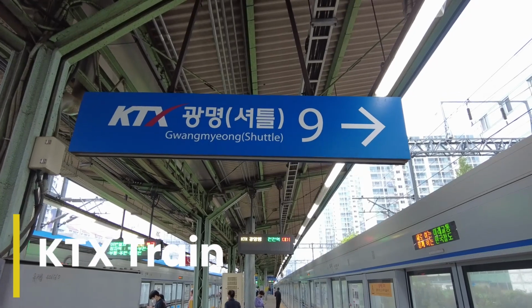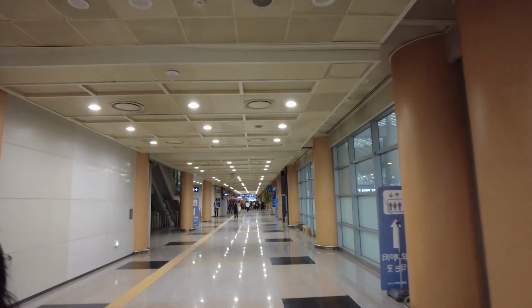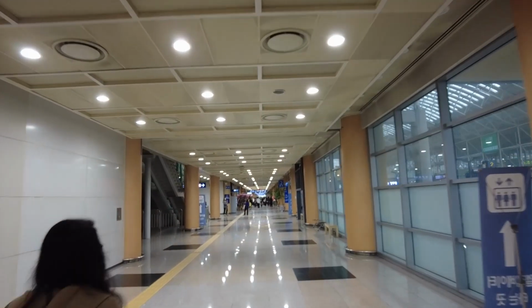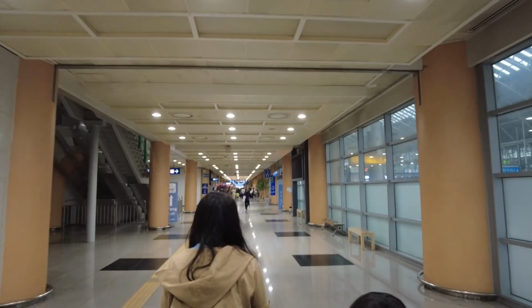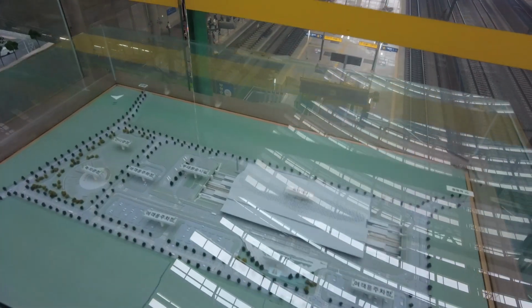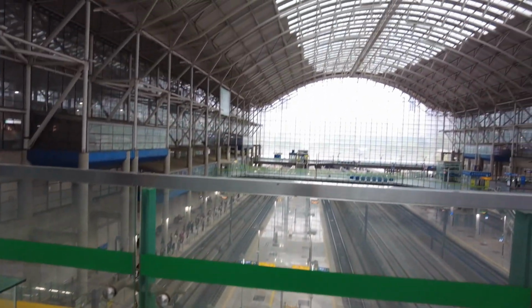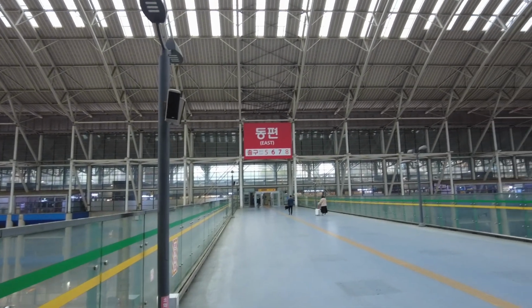For the KTX, there's a special subway car that takes you to the station. The KTX station is really big, just like the station in Yonsan with ITX. And this KTX train station here is huge. I don't know if you can see how big it is. Let me use the people for scale.